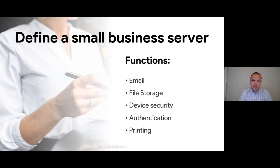File storage: a lot of businesses store files on their company server, which they can only access when on the network or through a VPN or LogMeIn type solution. Device security and management: a lot of your antivirus and different monitoring agents will often live in an on-site server. Identity authentication, basically entering your username and password to log in so that you can track who is accessing what within the environment. And printing: most businesses have a copier or shared printer, and everybody's connected to that device and able to print to it through their server. So those are just a couple of things that you would find in an on-site server.